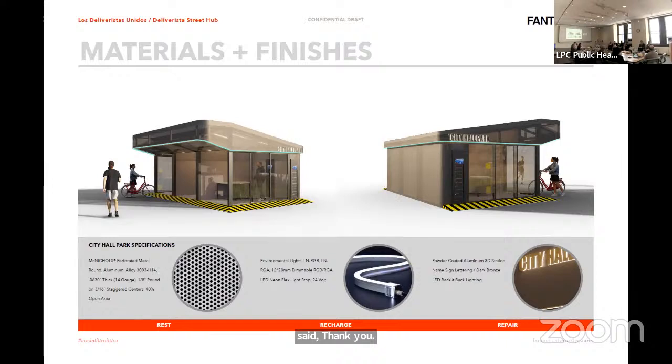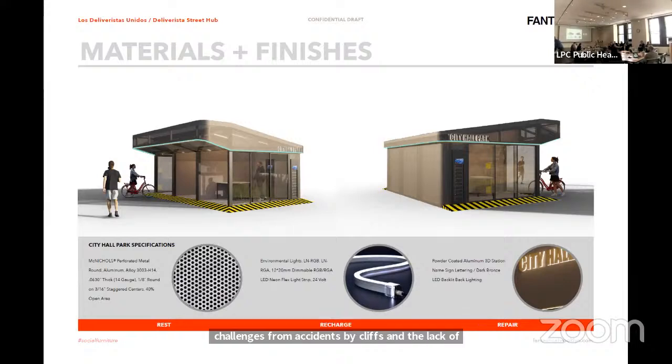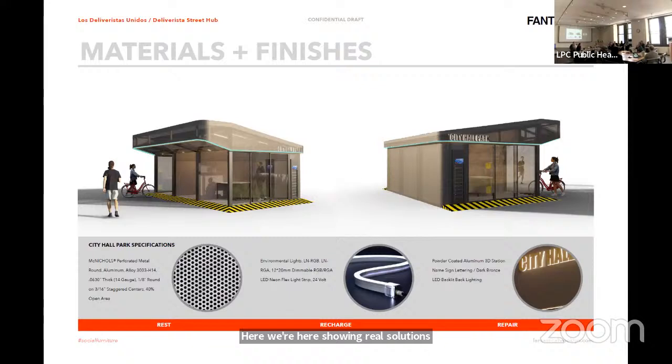What he said. So my name is Antonio Solis, and I've been doing app delivery work for 4 years, and I've been experiencing many challenges from accidents, bike thefts, and the lack of infrastructure. We do this work with pride and with dignity. We've been dreaming of having a dignified space for the last 3 years, and this delivery hub has been our dream. And what a better way to start than doing it in the park near City Hall. Here, we're showing real solutions to existing problems that exist in our city.